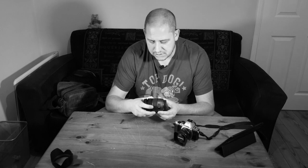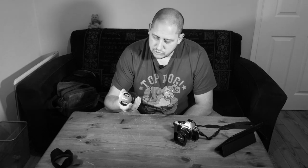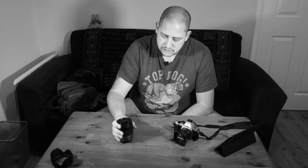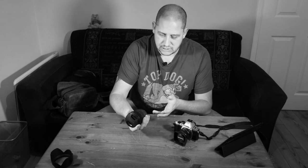And again, for me, it's not particularly wide enough, but for a one-stop shop on a micro four thirds, I think it is a really good option. And I don't necessarily think it's a one lens option, for me, I would have that for when I'm perhaps going away somewhere and I literally want one camera, one lens and nothing else. That's the one I'm going to take with me.